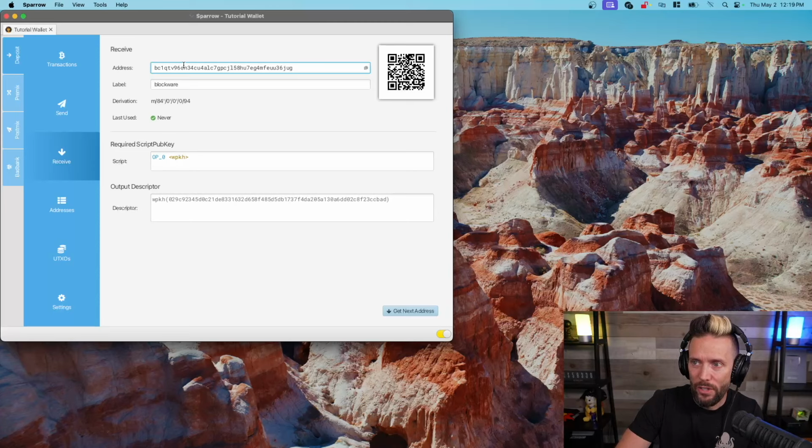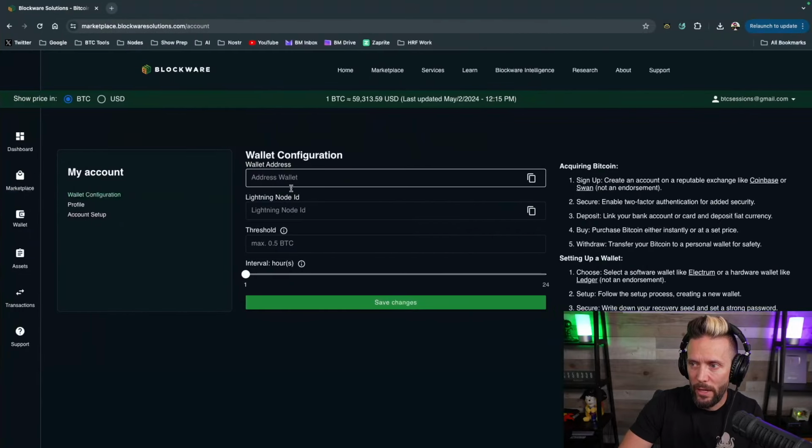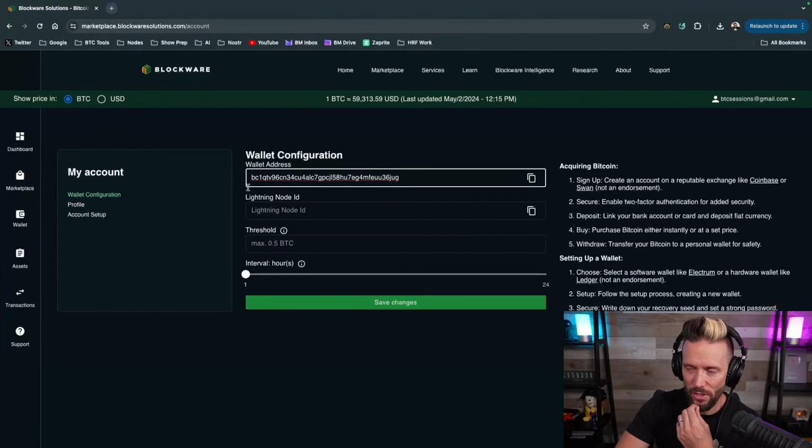But either way, this is all I need. I've hit receive, and I need this receive address. And then I'm going to go back and plunk that in right here. So just a quick copy and paste. It's always good to check the first few digits and last few digits.